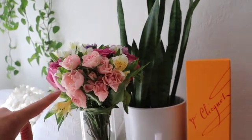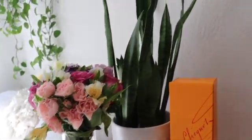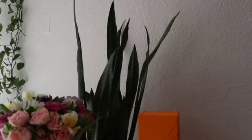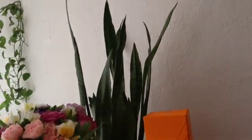Some flowers that my best friend got me for my birthday, which is tomorrow. I turn 30 tomorrow. And then this is one of the first plants I got. It's a snake plant. I highly recommend these plants when you live in New York City because it's impossible to kill them. This one I got from the Prince Plant Shop, and it is called Jackson.